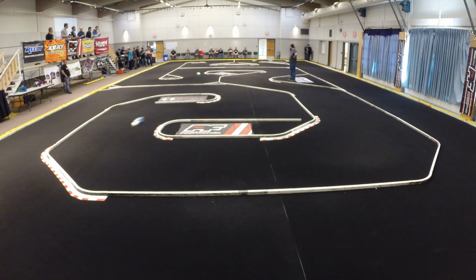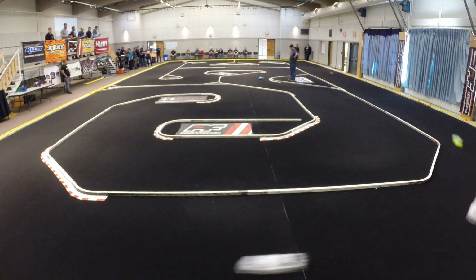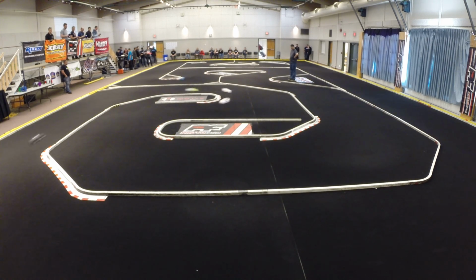Brian trying to hit a home run. So the leaders have all bunched up. John with a mistake on the last lap has let Wei and Alex catch up. 2 minutes down, 3 to go. John, Wei, Alex, and Josh all within 1.5 seconds.